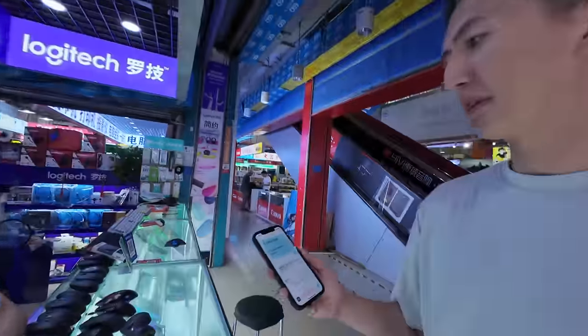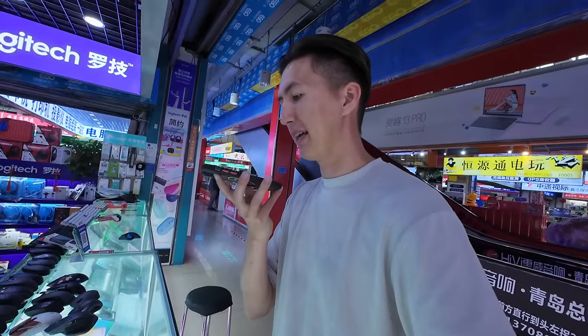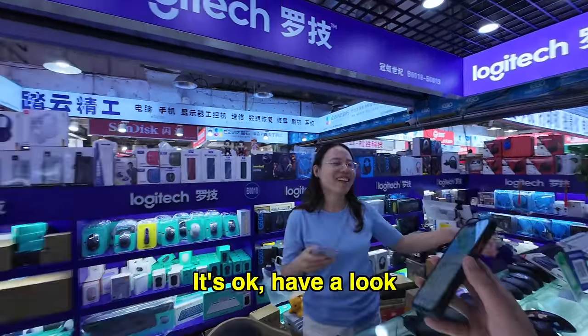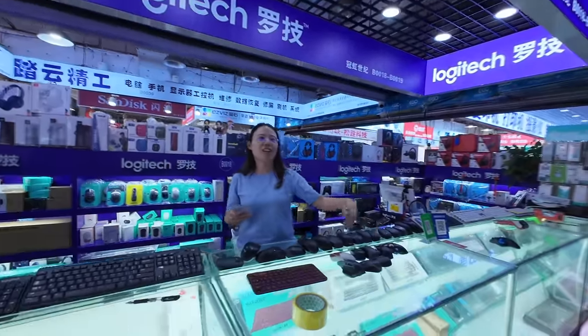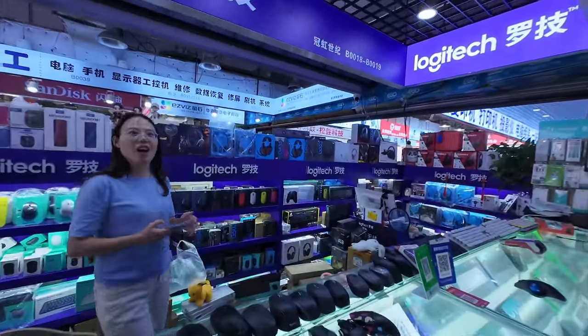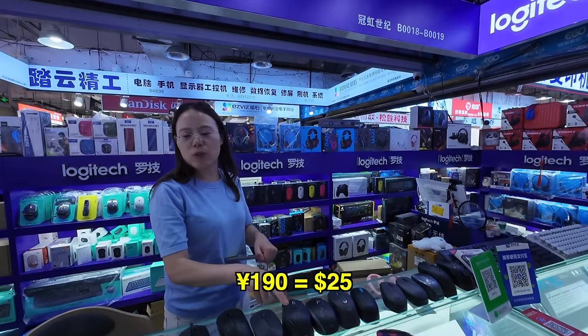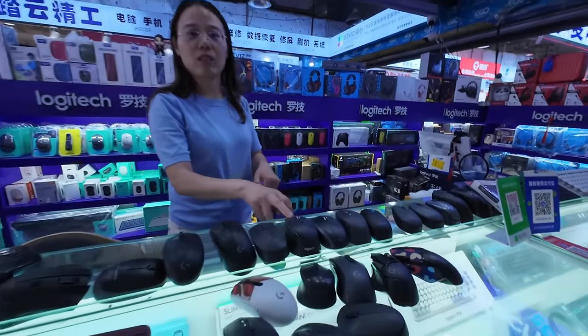She said, oh, what are you buying? Just looking around, do you have anything interesting? It's all brand new. Wow. Okay, so she sells Logitech. This lady has a Logitech mouse. It's 190, okay, about £20. You can get yourself a little mouse. Great, right, okay.